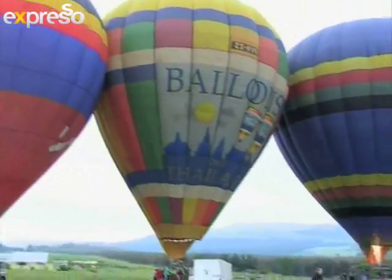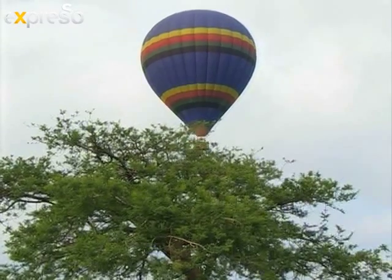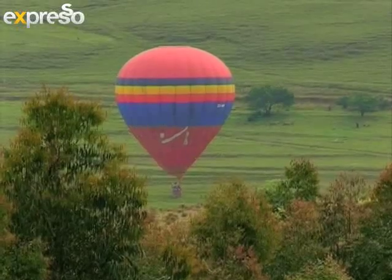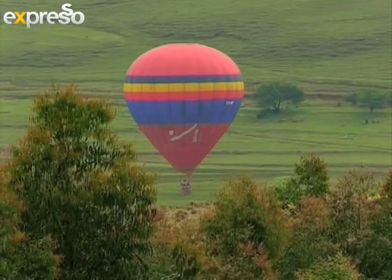Keen to take her Midlands adventure to the next level, Mpho had some questions for Warwick Cook before liftoff. Captain Warwick has been piloting hot air balloons for 15 years. Now, this is a pretty big balloon. What keeps it floating? It's essentially the hot air that one sees in the canopy above us. And it's the difference in temperature between the temperature inside the balloon and outside the balloon.